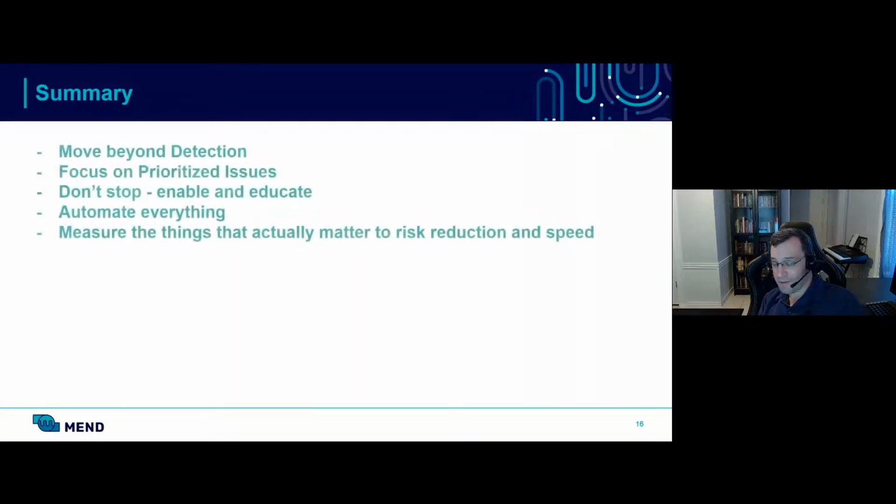And that brings me to my summary at the end here. I'll just recap all the items. I amazingly landed exactly at 40 minutes, which was my goal. Move beyond detection. Stop just worrying about detecting new issues, because a lot of our tools are now good enough to detect all of the bad issues. Start focusing on things like prioritization. Prioritize those issues with a solid prioritization strategy.